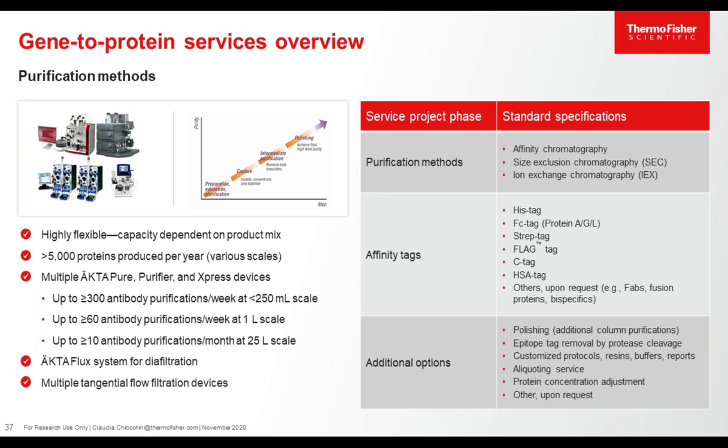Regarding protein purification, as I was saying before, this is also totally customizable, adaptable to your use. Many researchers are interested in antibodies, and I think that more than 80% of the proteins we purify daily are antibodies. But of course, we are able to produce non-antibody proteins as well. You can pick any of the affinity tags normally used in the lab, like His tag, Strep tag, FLAG, or C tag. Regarding purification, there is also the possibility to go for different procedures. It can be customized using different protocols which you normally use in your lab, different resins or buffers.